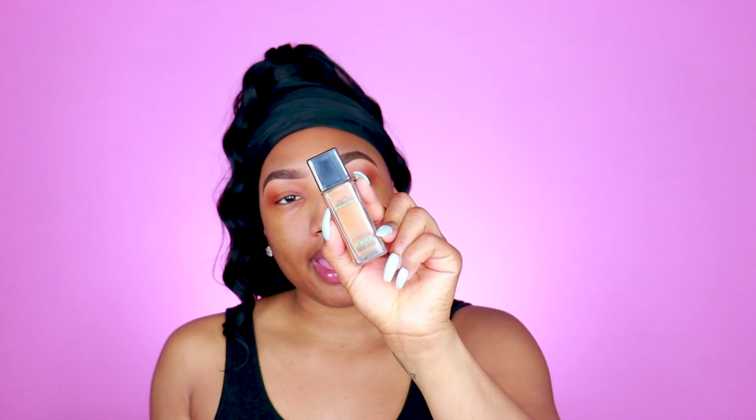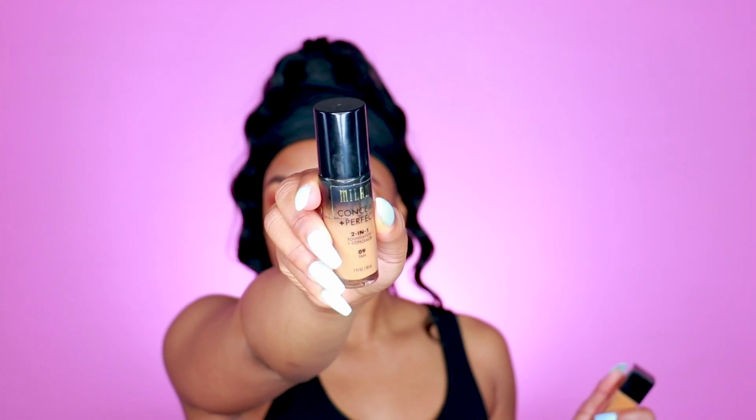The foundations that I like to mix together are the Maybelline Fit Me Matte and Poreless, in the shade 340 Cappucino. And then I also like to mix that with the Milani Conceal Perfect 2-in-1 foundation, in the shade Tan. So I just use this much of the Maybelline Fit Me, and then I go in with 1 squirt of the Milani. And I feel like mixing these two, y'all, just gives me my perfect shade. And I like the coverage that it gives. For a drugstore, these are some good foundations, okay?